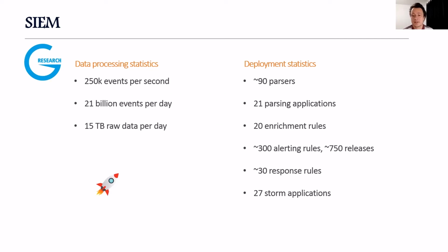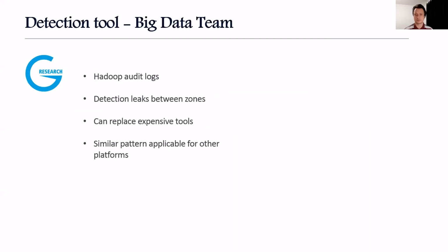So internally at GR, we are using Siembol as a SIEM tool, and Siembol architecture allows processing 250,000 events per second, which means 20 billion events per day, and means 15 terabytes of raw data. We are onboarding 90 data sources and evaluating around 300 detection rules. The rules were released 750 times with auditable Git history of each release. This is computed and executed in 27 Storm applications, and we believe that Siembol architecture allows us to scale up the number of events and number of configurations.